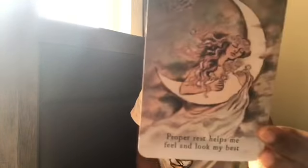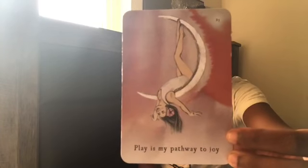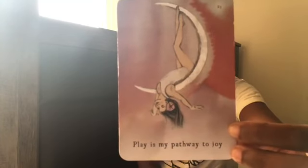So here on this pile, I'm just going to pull up what cards we have. I'm starting with affirmations. This first card says, proper rest helps me feel and look my best. So maybe you are lacking a little bit of sleep. I feel an energy of stress here. And then we got another words of affirmation for you, and it says, play is my pathway to joy. I'm getting this sense of all work and no play type energy, and that can be very draining.